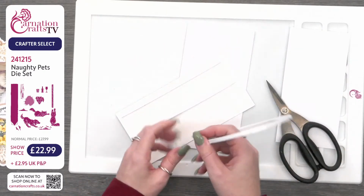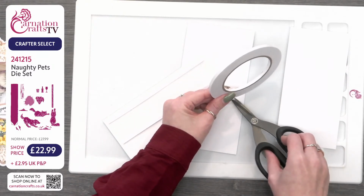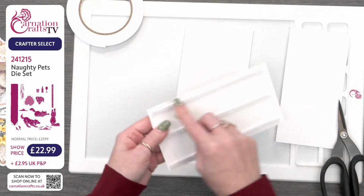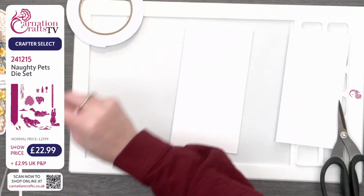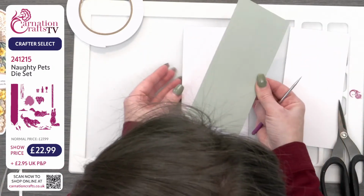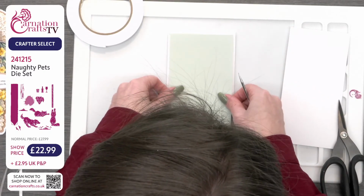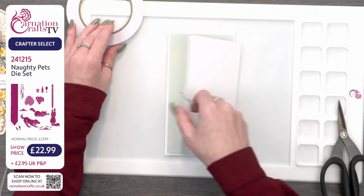And then we're going to go in with white on top of that layer. So pop that there, so I don't make too much of a mess, which is not like me because I'm normally a very messy crafter. I think we all are. And then we'll add that on top of that like that.